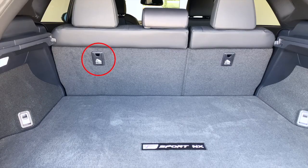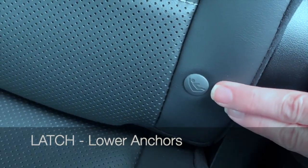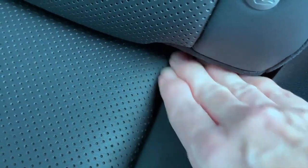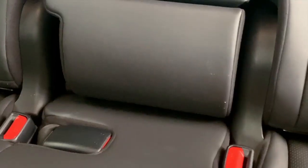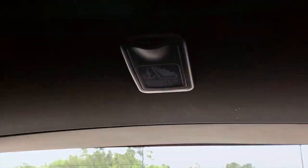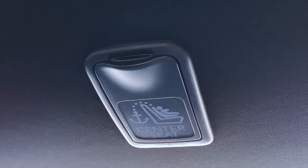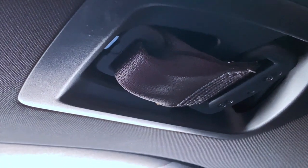Take note of the tether points on the left and right second row seat backs for car seats. The latch system is in place on the left and right seats. Just reach under to feel for the connector point for your car seat. Make sure to follow the instructions for your specific car seat's installation. Although the center seat does not have latch anchor points, it does have a central tether mounted at the ceiling. Also located on the ceiling is the seat belt for the center passenger.